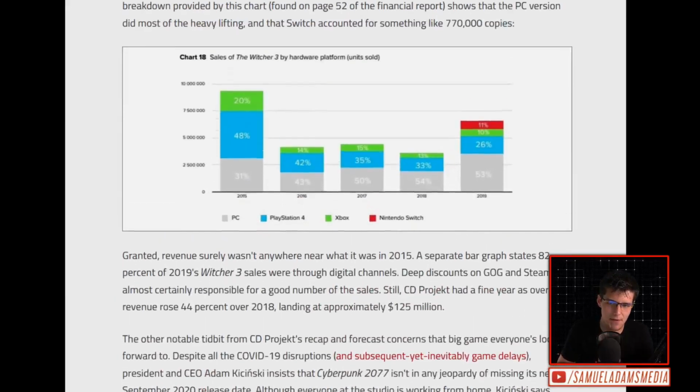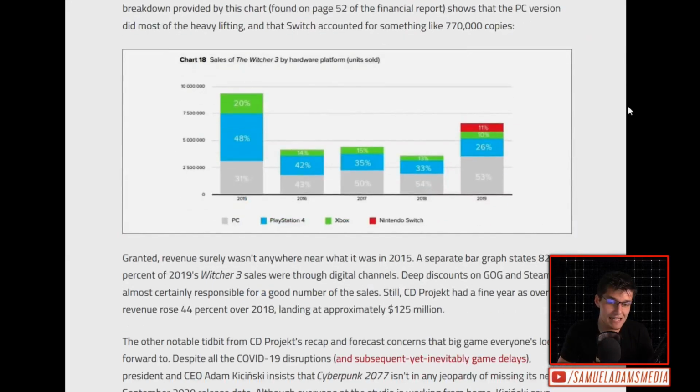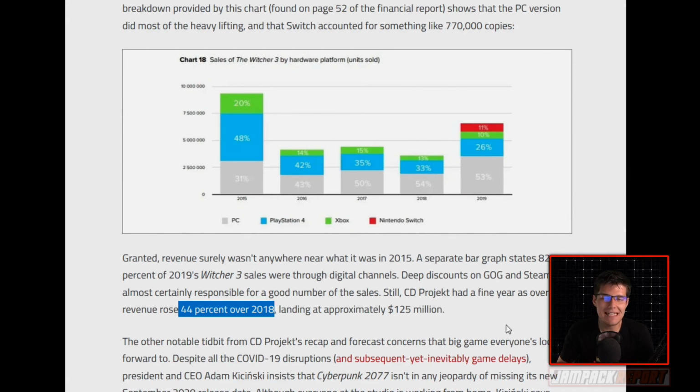So a bundle of news here. Of course, the big number for me is that revenue rose 44% over 2018. I find it strange that Destructoid didn't mention the Witcher Netflix series. I think that boosted numbers in a significant way.